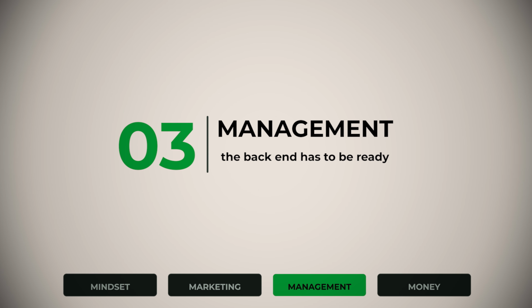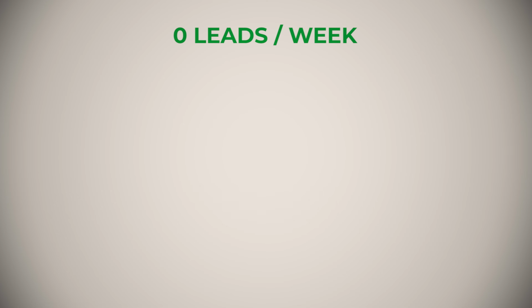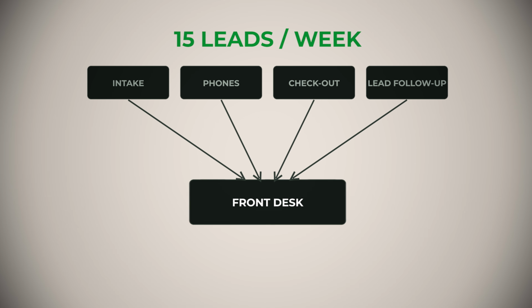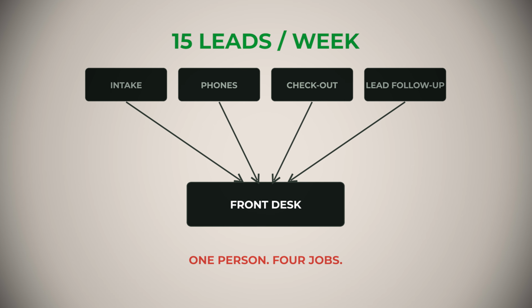And this is the one where most practices get crushed. Here is what usually happens. A new practice starts getting leads, maybe 10 to 15 a week. The front desk is handling intake, answering phones, checking out patients, and trying to follow up on leads in between. Forms sit unanswered, calls get missed, leads go cold. And the owner thinks, marketing doesn't work. Marketing worked fine. The back end wasn't ready.